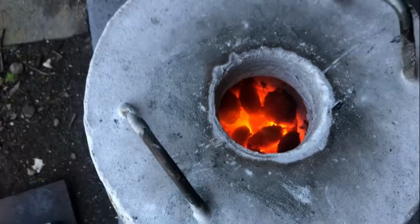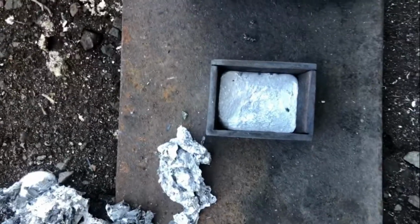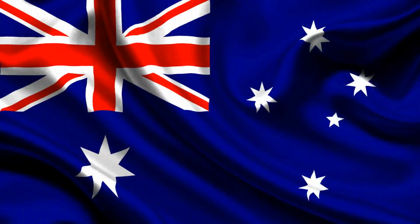A little crucible holds up. Everything's just cooling off now, so we can machine them up. We'll re-melt that. Such a small amount, but we can get a fair bit out of that one. Later, guys.